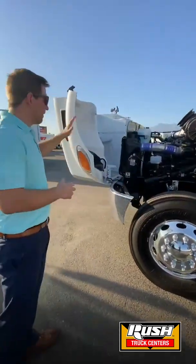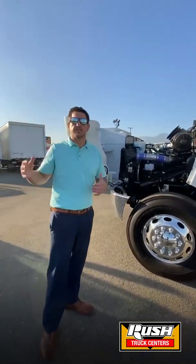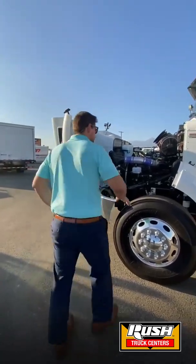Mr. Customer, I'd like to point out, I have a 90-degree hood opening. Some of our competition opens to 72, 68 degrees. Peterbilt thought ahead and wants to maximize uptime, correct?